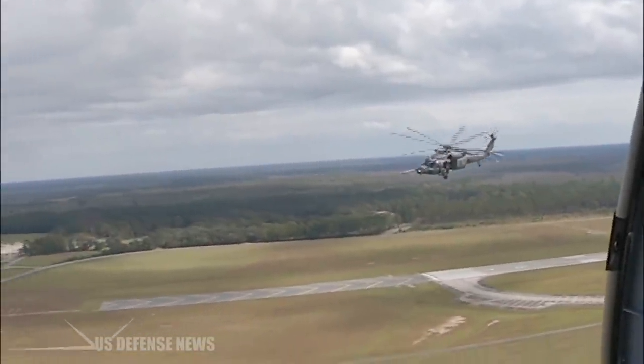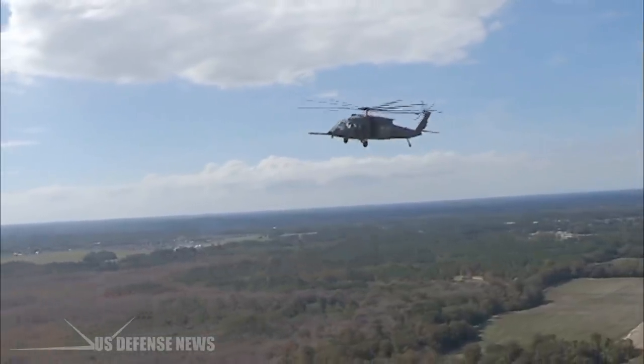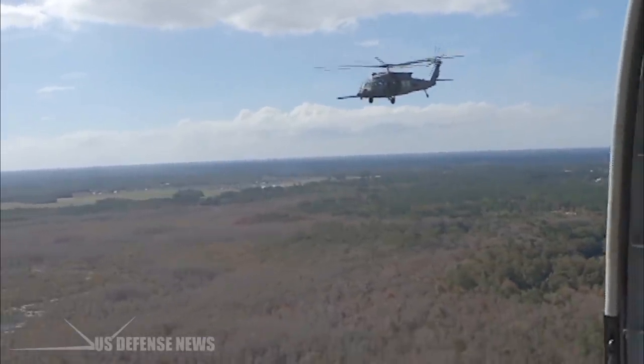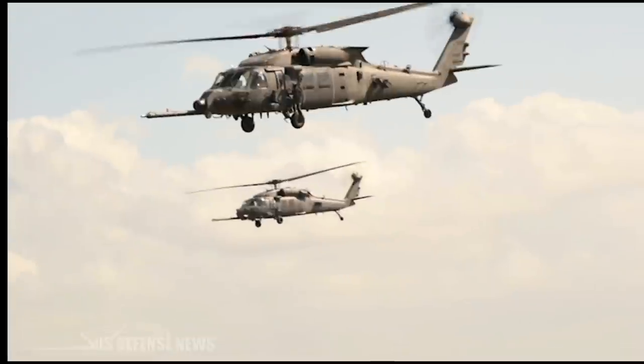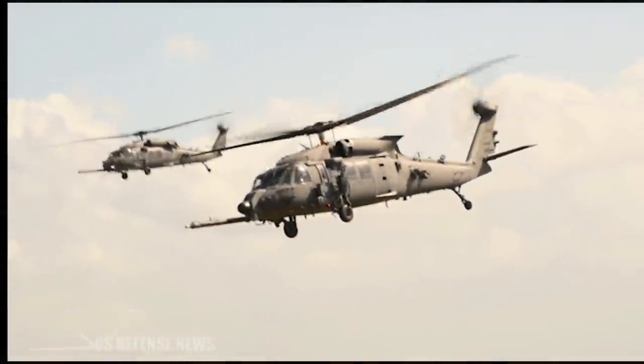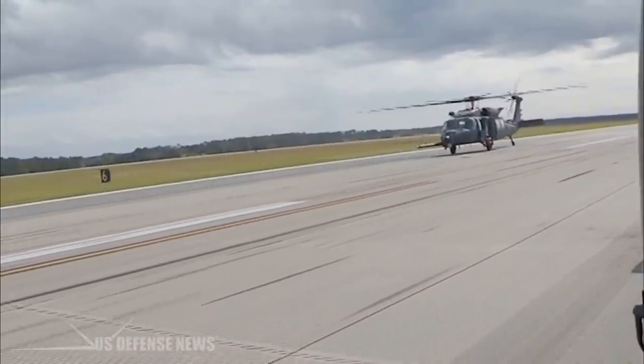The name, Jolly Green 2, is a homage to the HH-3 Jolly Green Giant and HH-53 Super Jolly Green Giant helicopters flown by USAF's search and rescue teams during the Vietnam War. The large helicopters were painted green in association with the Jolly Green Giant, the famous mascot for the line of frozen vegetables, and the name stuck.